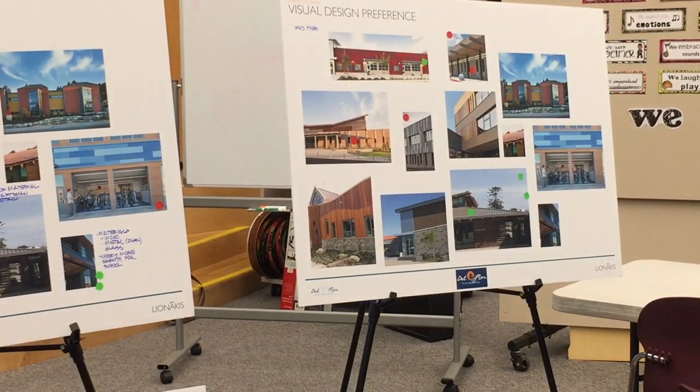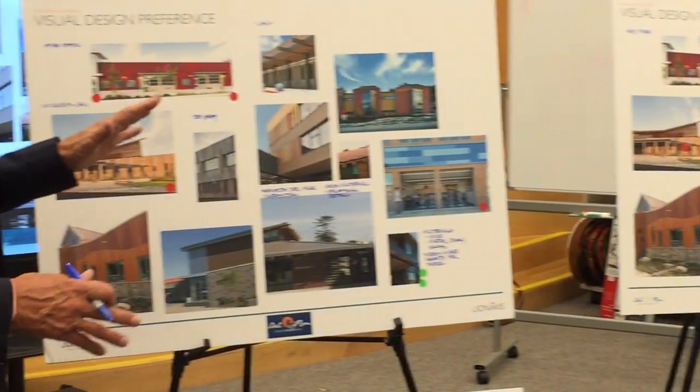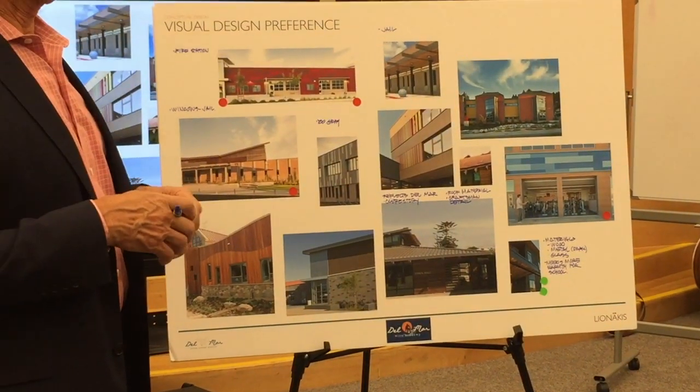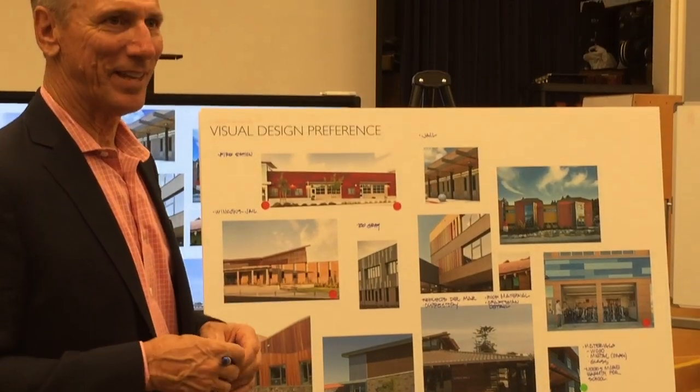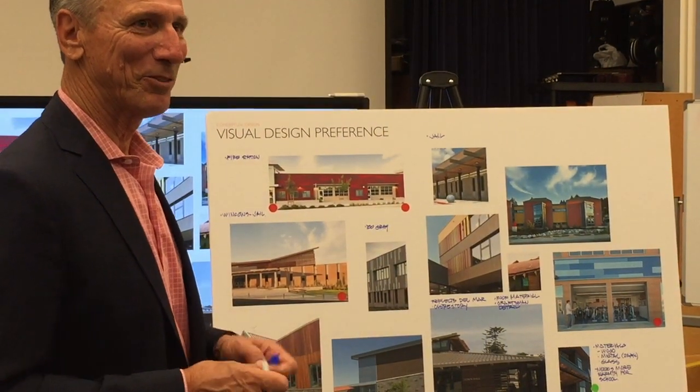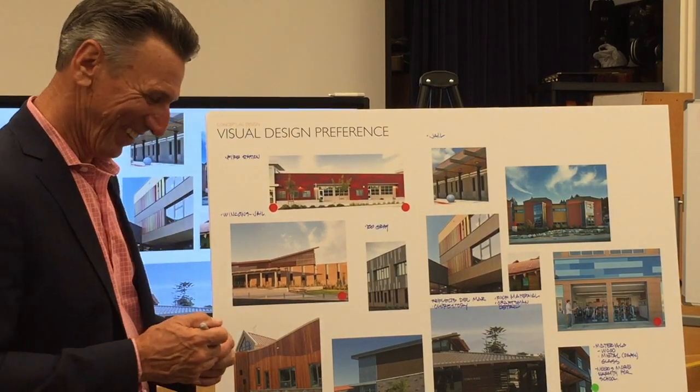Anything else? Some of the things we put up here are more horizontal and some are more vertical, and to see if that didn't really trigger anybody. So that's a good thing. We still have some things we can play with, Dan.